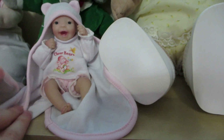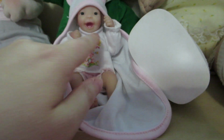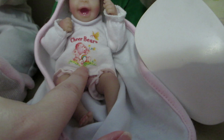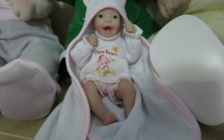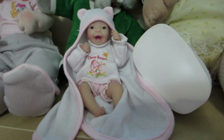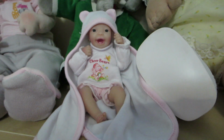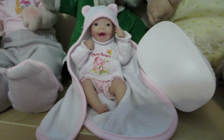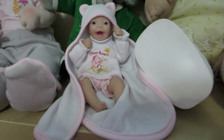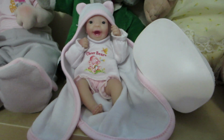And then her outfit is little pink shorts and then a long sleeve white top that has the pink Care Bear, Cheer Bear. And it says Cheer Bear. And so she is Cheer Bear Baby, sculpted by Cheryl Hill. And I got her from Alex for Christmas of 2010. So she is officially a Christmas baby. She was born December 25th, 2010. And so I have kept her just because Alex got her for me.